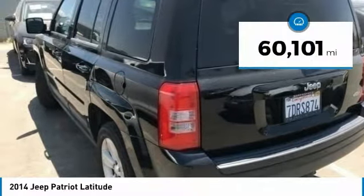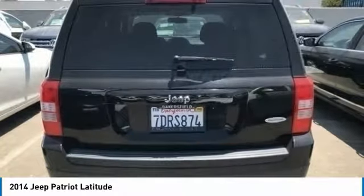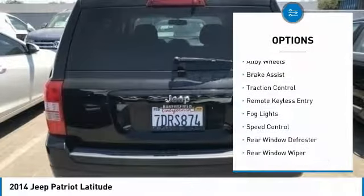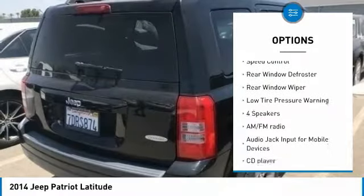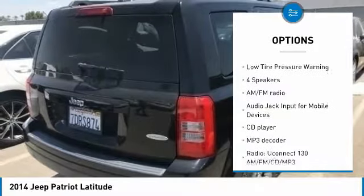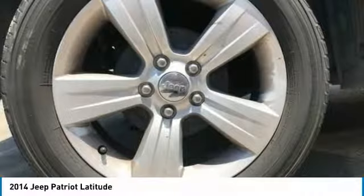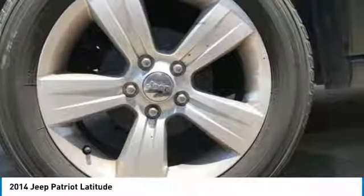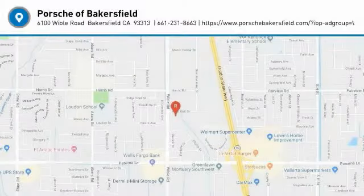This vehicle has less than 65,000 miles. Here are some of this vehicle's great options: electronic stability control, alloy wheels, brake assist, traction control, remote keyless entry, fog lights, speed control, rear window defroster, rear window wiper, low tire pressure warning. This beauty will make even your house keys jealous. Drive it today.